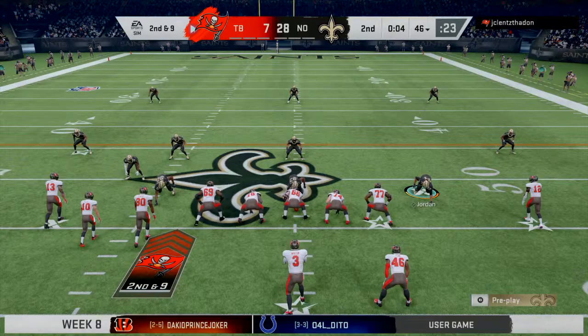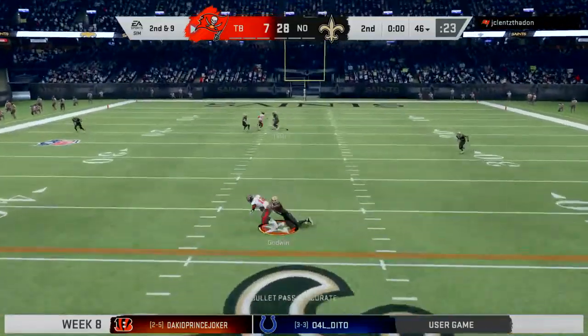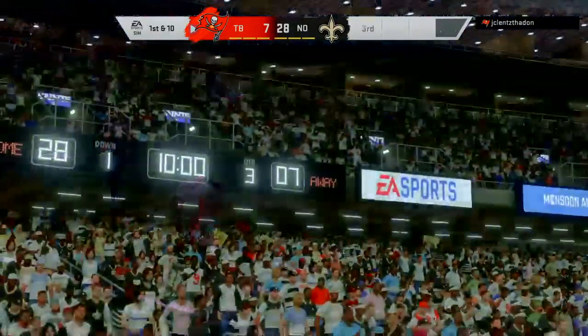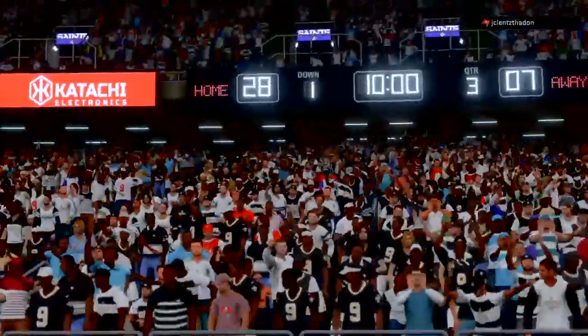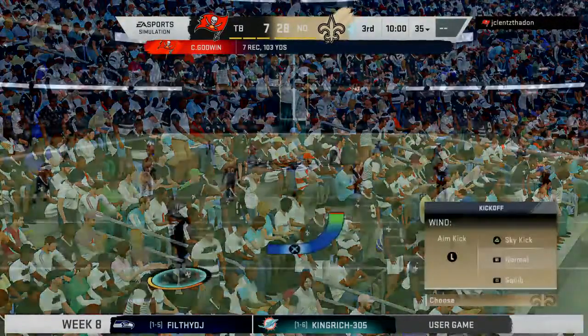Mine's 54. Final play of the half here. Winston, over the middle, he finds Godwin, complete. So we reach halftime in what's been a fairly one-sided game so far, as we send you on over to Orlando for Jonathan Coachman in our EA Sports Halftime Report. Take it away, Coach.